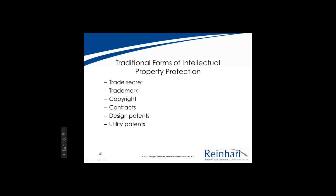And one of the key things that I run into with clients all the time is reverse engineering. Barring some very specific set of contractual relationships, it is not misappropriation. It's totally fine when your product's out on the market for a competitor to go buy the product, take it apart, figure out how it works. So, trade secret tends to have a limited scope, a limited role in protecting new product developments.